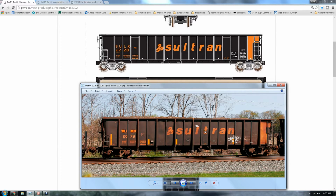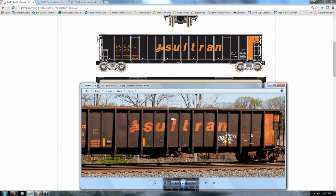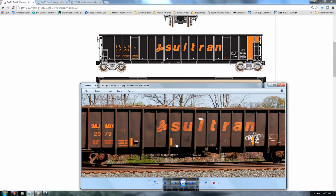But other than that, you can see it's pretty much spot on. It's got the right lettering on it. It's got the orange end here, which I guess might have been a rotary end, or I don't know what it was. And looking a little bit closer, you can see it's got the lettering here. The capacity data looks to be correct. It even has the little dots that, at least on this car here, appear almost orange, but they show up as being white here, but they're there.